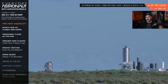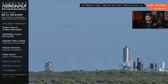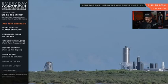The drone in the air, for those of you asking, is just, they normally fly an Inspire, like a DJI, around the rocket. That's how we get those awesome shots from above the ground. They normally fly that right around T-minus 5-ish minutes. So if we see people seeing a drone, we will let you guys know.